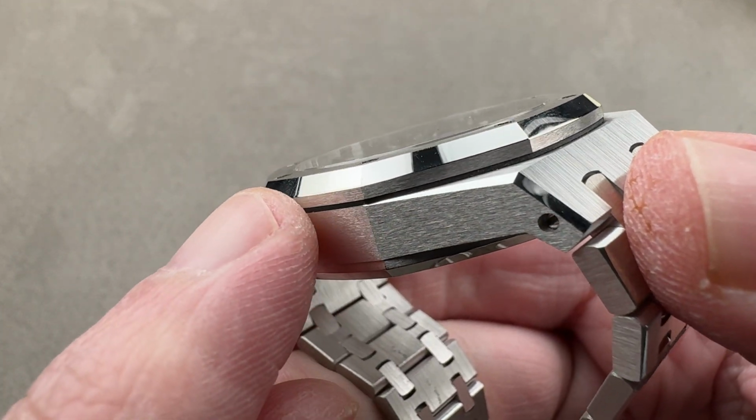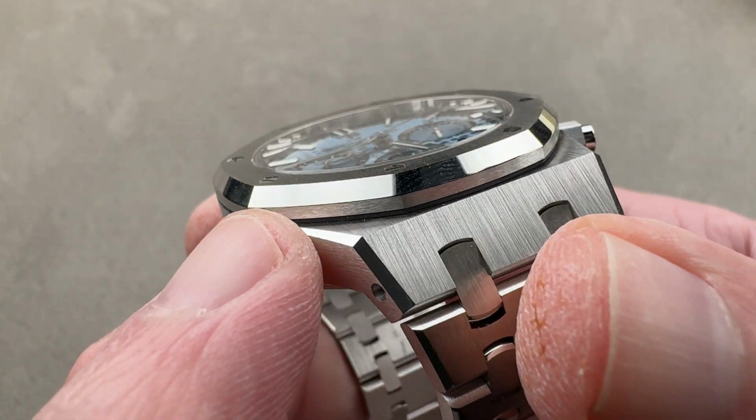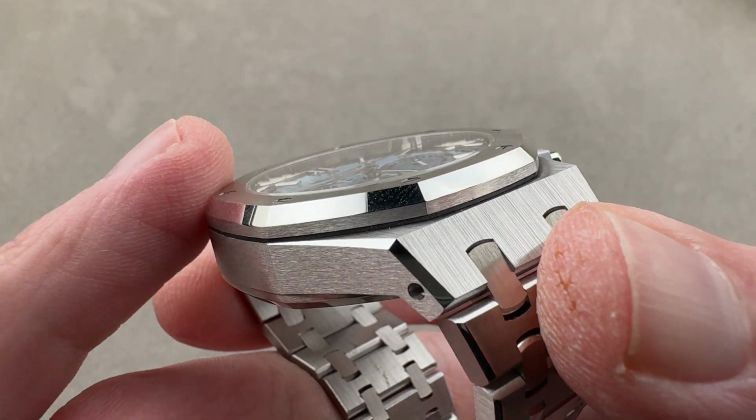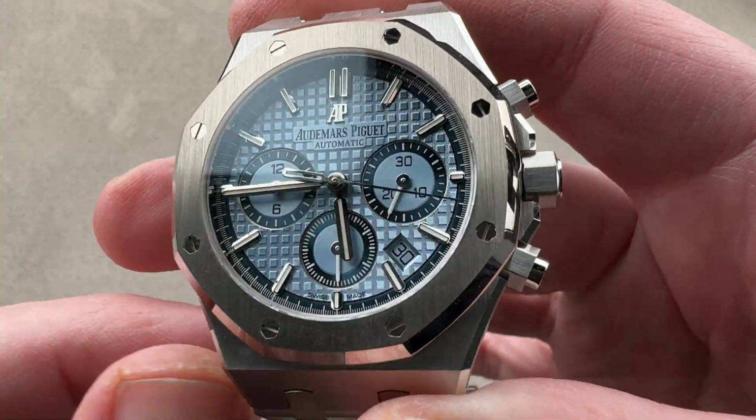On the bezel, you have the flank in satin. You have the very slightly expressed bezel gasket as a functional but also aesthetic part of the watch. The rounded and polished slope of the bezel and then vertical satination on top.